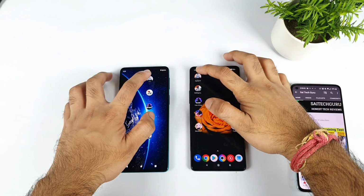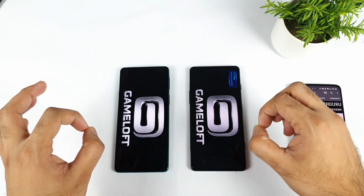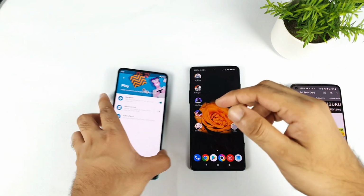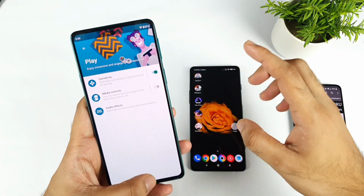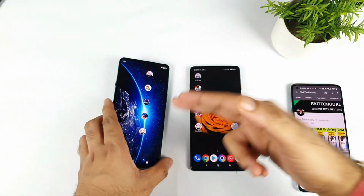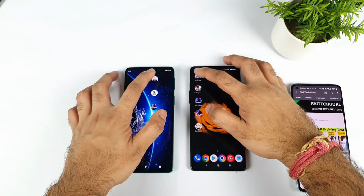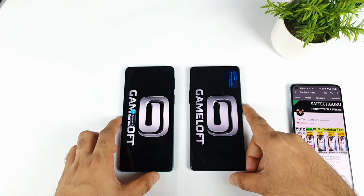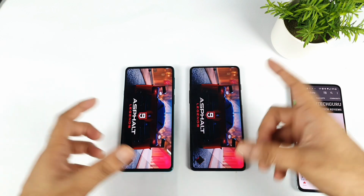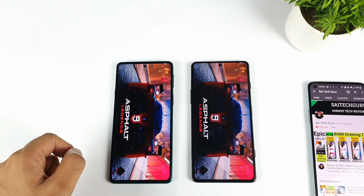Let's start with the first game, which is Asphalt 9. 1, 2, 3. Let's see, friends, which phone will be able to start Asphalt 9 fast. So here we go. One thing, I forgot to turn on the game time, that is the reason I stopped at this moment. Later I realized, so let me try to start again. I am using the game time in this phone and game turbo in this phone as well. So both phones have the same kind of game enhancement option. As you can see, now you can see the game time and game turbo. So now we may see the opening speeds get slightly better. Let's see what's going on.